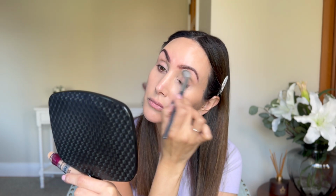Just blend that out on the lids. I'm just going to bring a little bit of concealer around my nose because I feel like that is a problematic area for me, and just quickly blend that out.